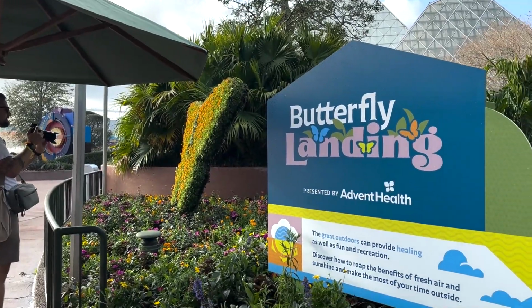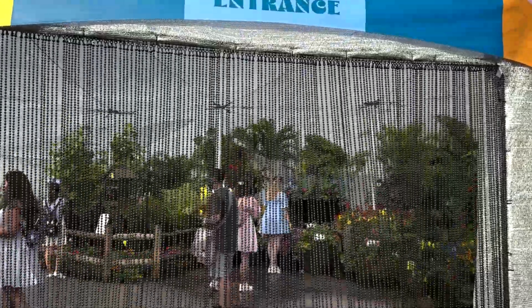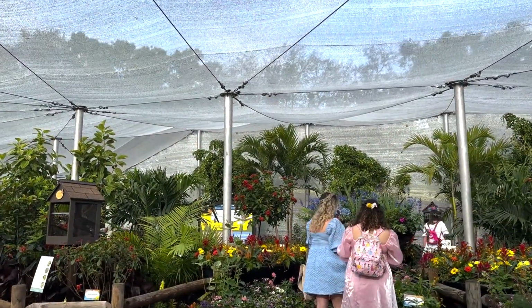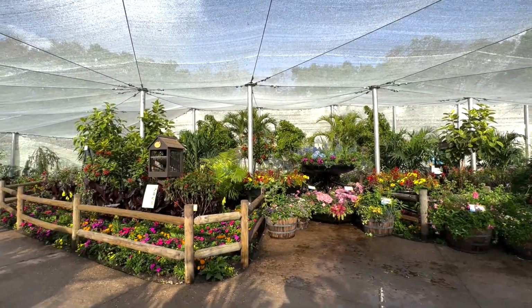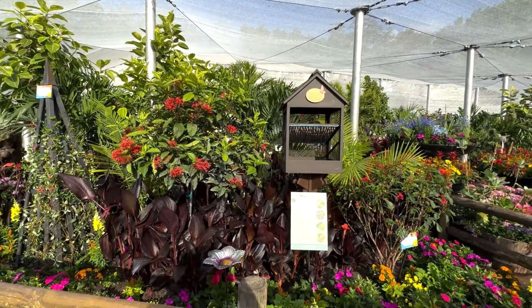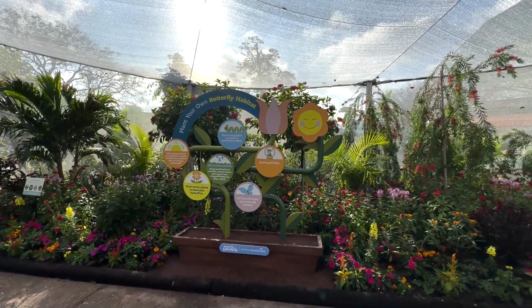Next to Journey into Imagination, we have the Butterfly Landing. This is a trail with a bunch of different types of flowers and plants, but there are butterflies everywhere. It is so beautiful in here. You have so many flowers, and obviously lots of different types of butterflies in here. You can learn about the butterfly life cycle, how to plant your own butterfly habitat, and how to take care of it as well.